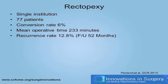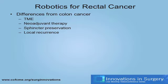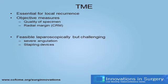Well, rectal cancer offers us a special challenge. Number one, a lot of our patients have neoadjuvant therapy, so it makes the surgery maybe more challenging. We're looking at preserving the sphincters and going as low as possible. We have challenges with laparoscopy today with angulation, staplers, and very importantly, the specimen, and the circumferential margin status is very much equated with survival and local recurrence. So that's really the key in rectal cancer surgery. So again, the quality of the specimen, we believe, translates into reduced radial margin positivity, and therefore improved local recurrence and survival.